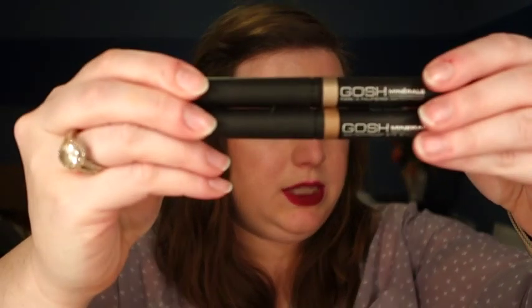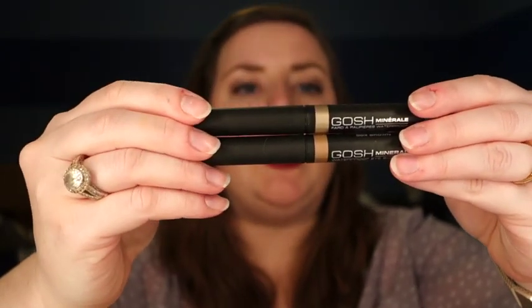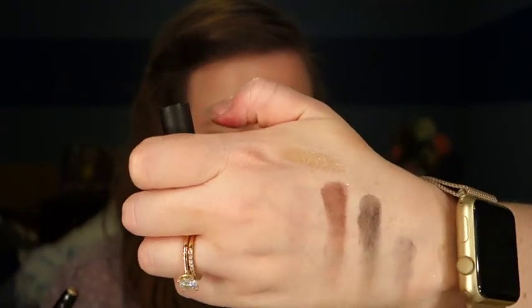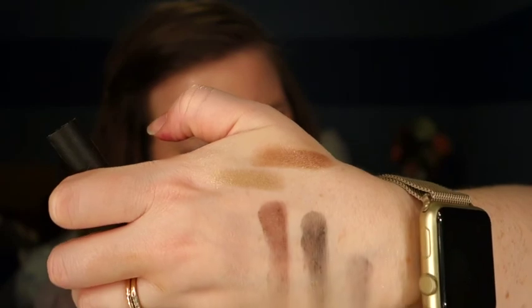Along with those from Gosh, I got 2 of their waterproof eyeshadow sticks that look like these. I got the shades Golden Brown and Brown. Golden Brown I'll start with, and they're just a little shadow stick. It adds something shimmery and nice. That one's a little bit more golden than I'd wanted it to be. And then this one is the brown. I just put that above the golden brown. They're showing up really warm on camera, but they aren't quite so warm in real life. I kind of like them.